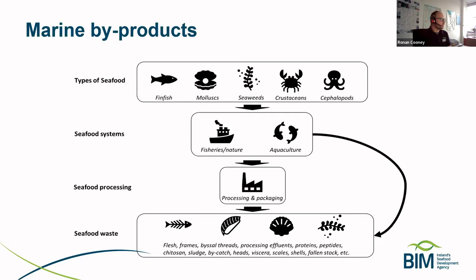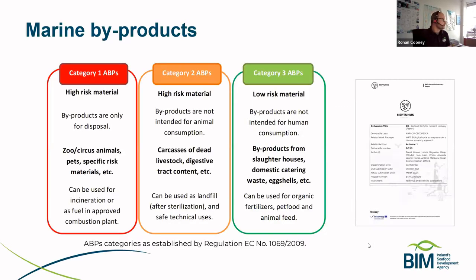But when we talk about marine byproducts and the amount of them that are there and ready for use, one thing we need to bear in mind is that we can only use a certain amount of them. These are governed by a number of European regulations, and depending on the risk, there are limitations on what we can use. Typically the high risk Category 1 materials are widely going to be used for disposal only. Category 2, we could see some safe technical uses arising from that.